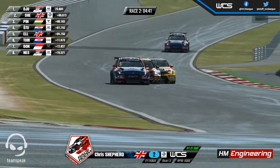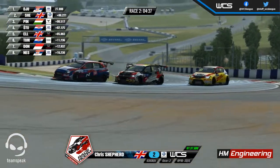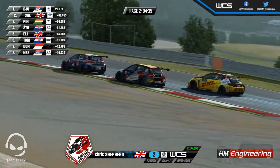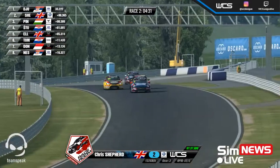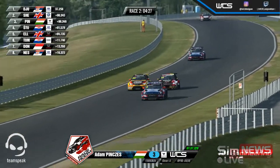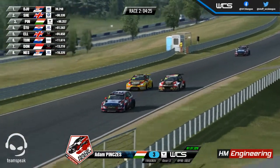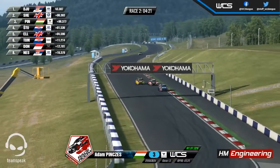Look at this. 3 cars going in as a bunch, and there is slight contact there. Shepard nudges the back of Jurich. That might set them up both pretty badly for this straight. Pincers is going to be on the inside of Shepard. I'd be surprised if Pincers doesn't gain at least 1 place in this. Heading towards the Sloshgold, he'll be on the inside.